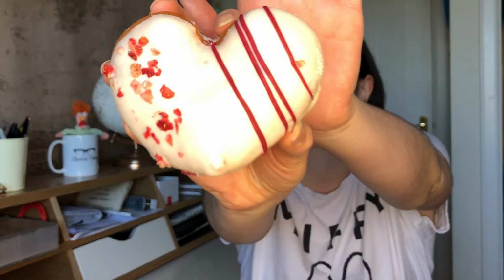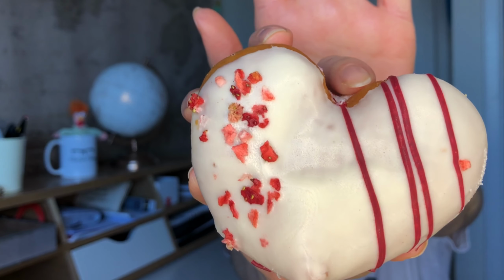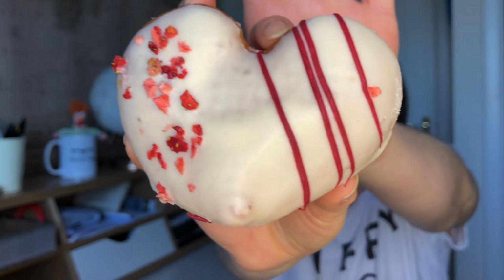So I think I'm going to start with this pretty white berry looking thing. Decent on decoration. I'll give you a bit of a close-up. It has this white candy looking icing. We have some red stripes. We have some red bits. I believe this is raspberry, but honestly looking at it, that looks like freeze-dried strawberry and not raspberry, but you know what? Details. So let's just cut into this and see what we have inside.